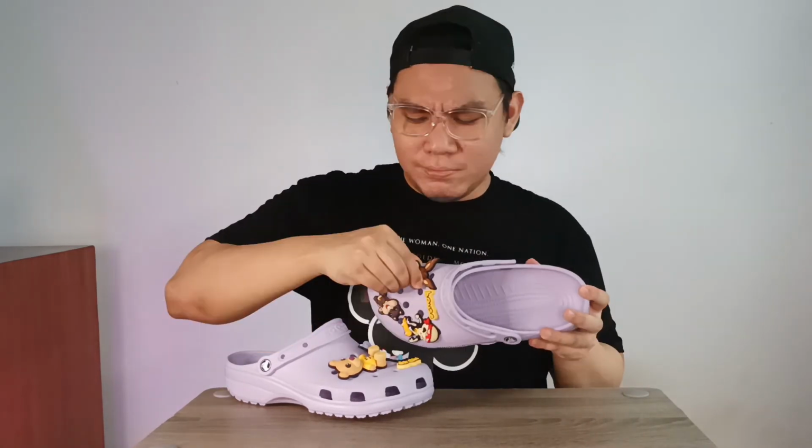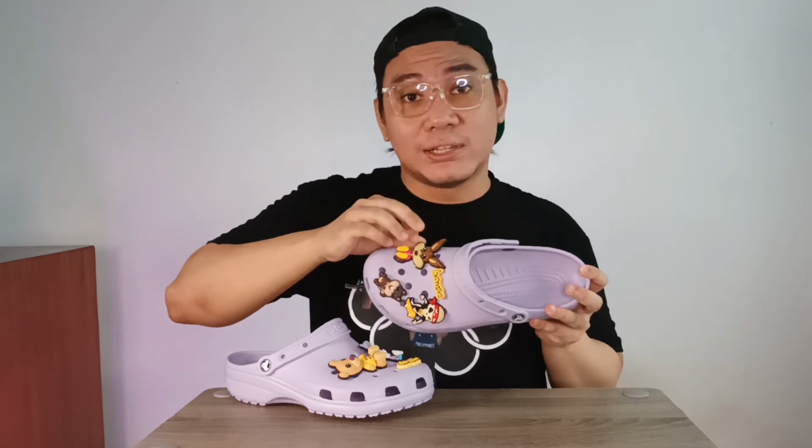But going back to the Crocs real quick, it's as straightforward as you can possibly think. If you just want to stay comfy, then try a pair of these things. And if you want to personalize them, you can easily do that as well with these little charms. Buy whatever shoe or type of footwear that you like, but please make sure to use them. Otherwise, they're just gonna go to waste.